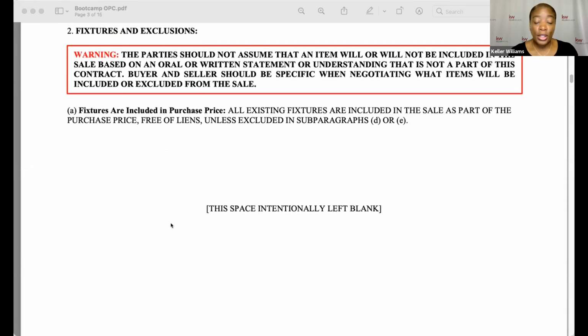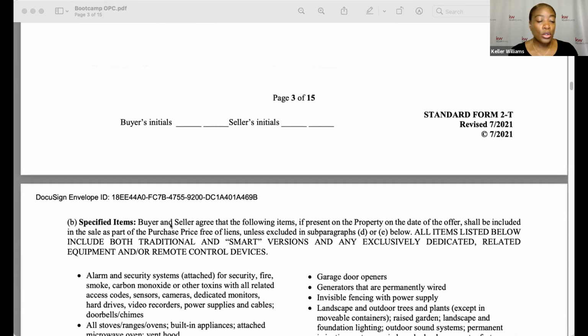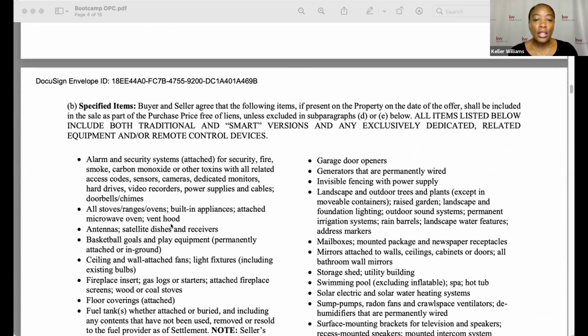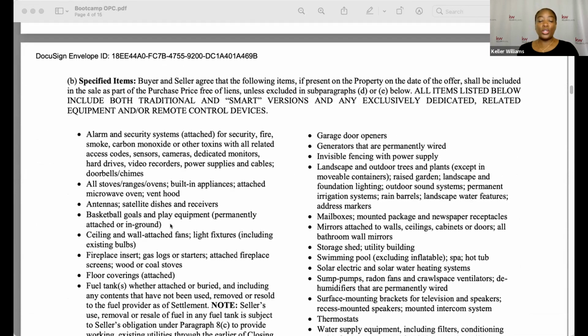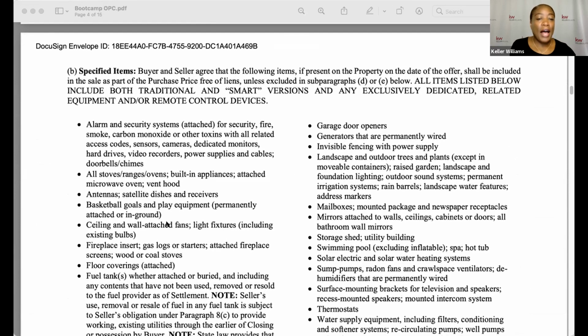I tell you, fixtures and things can be a big deal. So moving on to 2B, specified items. Here, the North Carolina Association of Realtors and the Bar Association has taken it upon themselves to go ahead and predetermine and identify what items are definitely considered to be fixtures, meaning they remain with the property based on their method of adaptation, okay? Based on the intent of the attacher, whoever attached it.